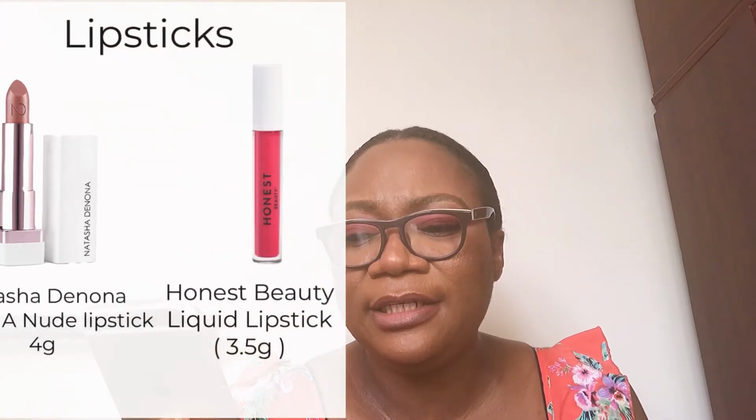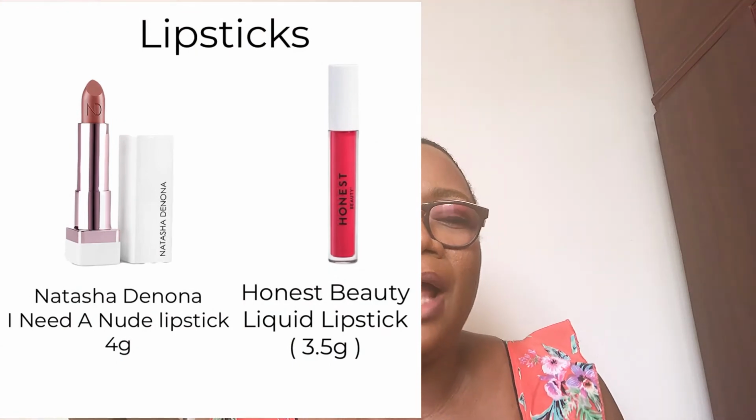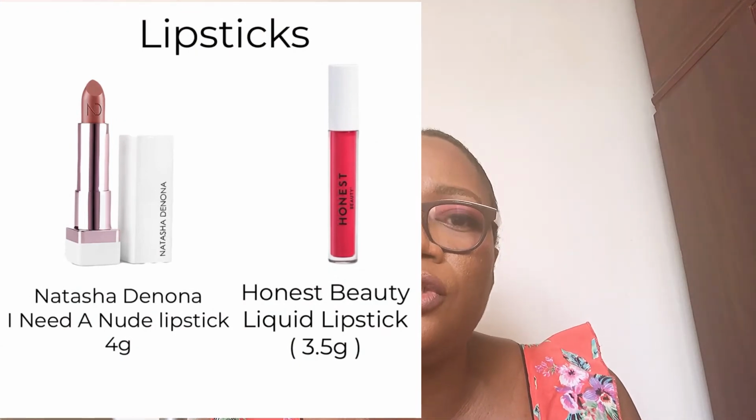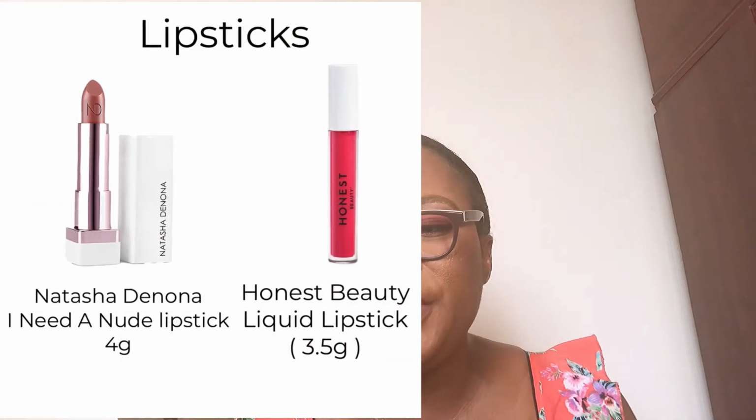When it comes to lipsticks, I believe that you need at least one nude lipstick and one neon lipstick in this spring summer season. And the best nude lipstick in the market that I can recommend to you is by Natasha Denona. I Need a Nude Lipstick. It's very good. And also Huda Beauty has some gorgeous nude lipsticks as well. So should you be interested in Huda Beauty lipsticks, you can also opt for it.